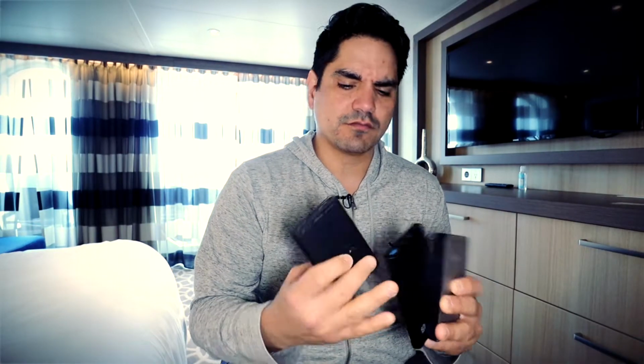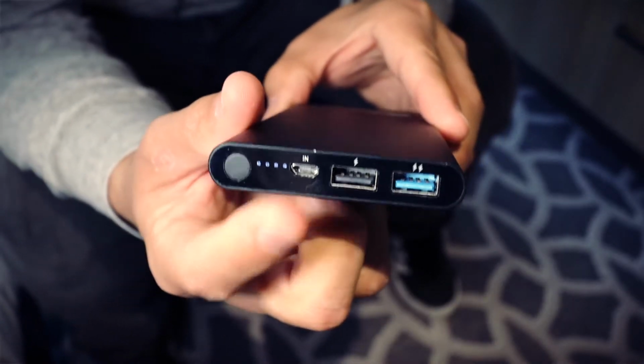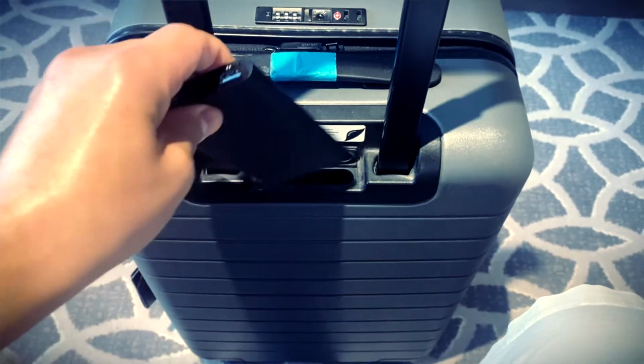All of them charge through micro USB, so that's pretty easy. They all have 2, sometimes even 3 ports to charge with. Sometimes the ports charge a little bit slower, a little bit faster. This one actually goes into an Away luggage bag for carry-on. These used to be manufactured into the bag, and if you had to remove it, you had to undo the whole bag and unscrew it and stuff. So Away has now made these so that you can insert them and eject them with just the push of a button.